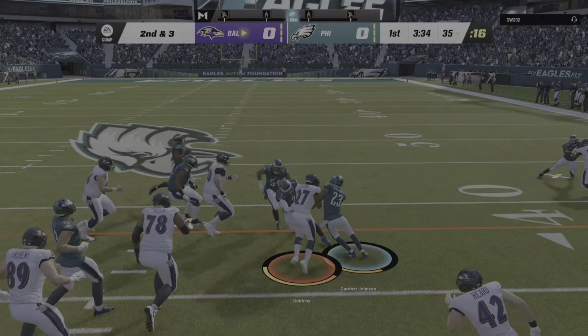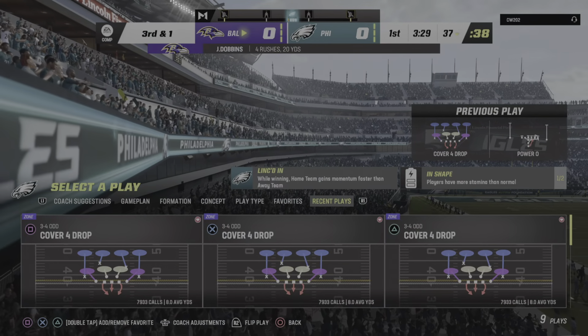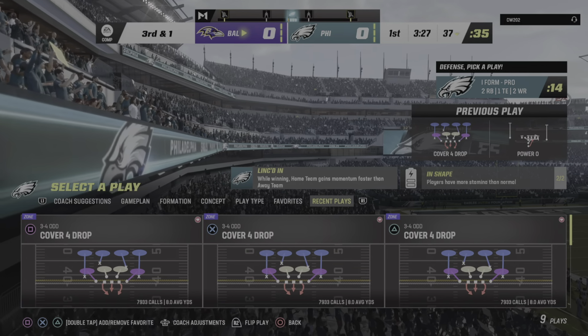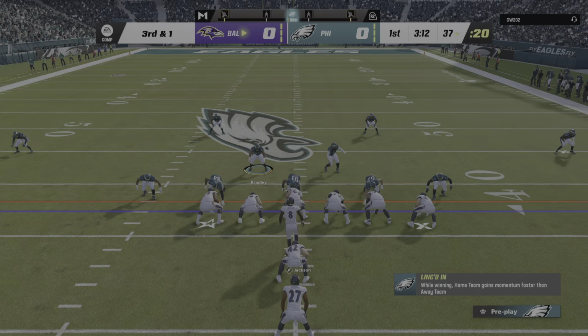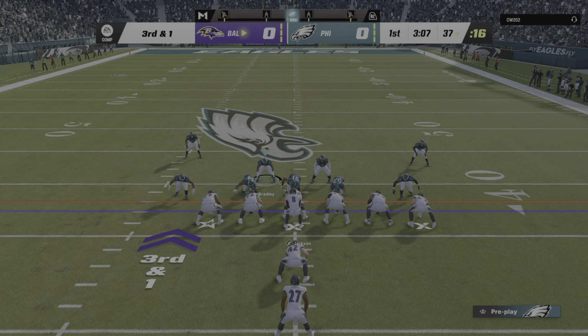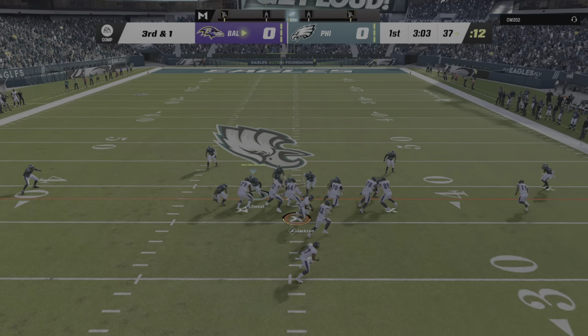They'll go again with Dobbins. And this won't be enough to pick up the first. A gain of 2, 3rd and 1. Well done to sniff that out defensively. He had him diagnosed pretty quickly. I love that description because diagnosed is perfect on that one. Read his keys, made the play, and he couldn't even get going moving the football.